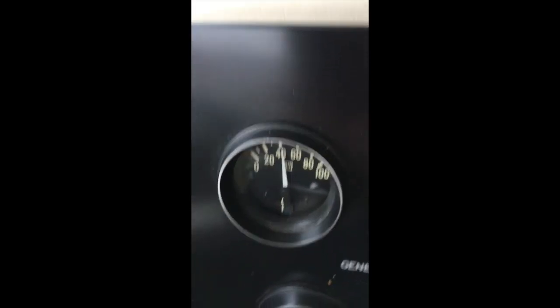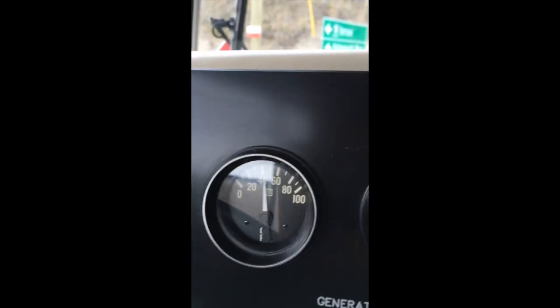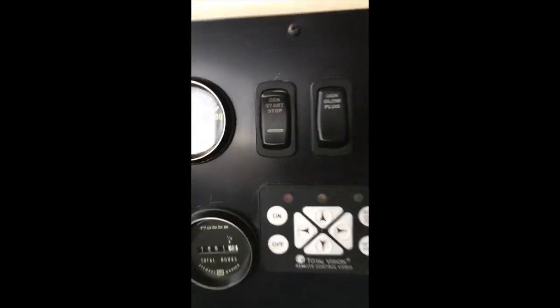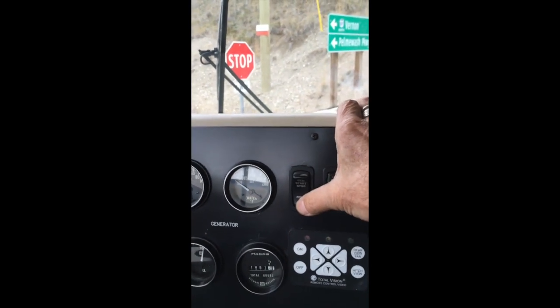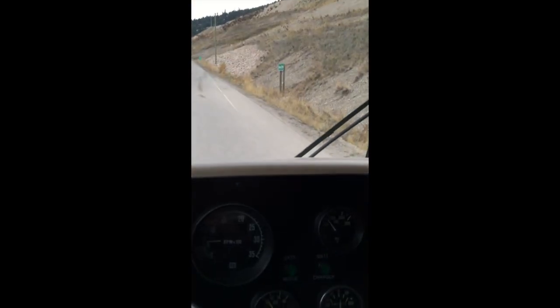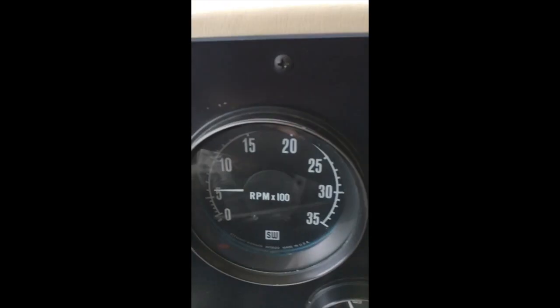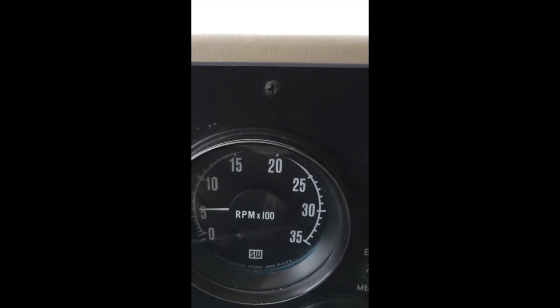So there's the Jenny running. And the water temperature's right down because it's cold. But it's got over half a tank. Okay, and I'll shut that off. And then we'll start the engine. That's it. Can't really tell, but she's running. That's where she idles. What's that, 600? Pretty steady.